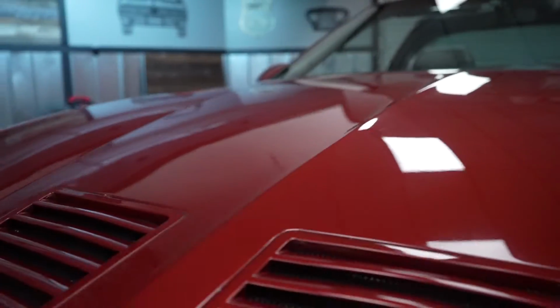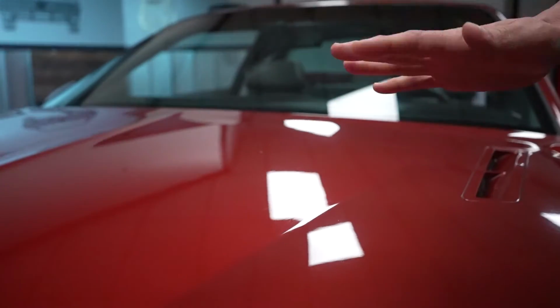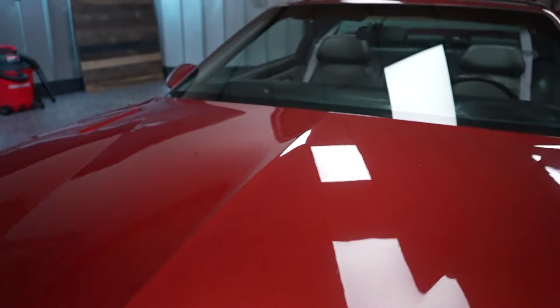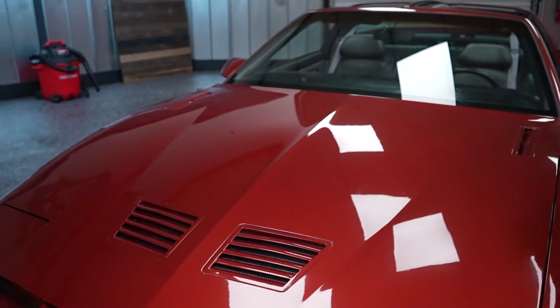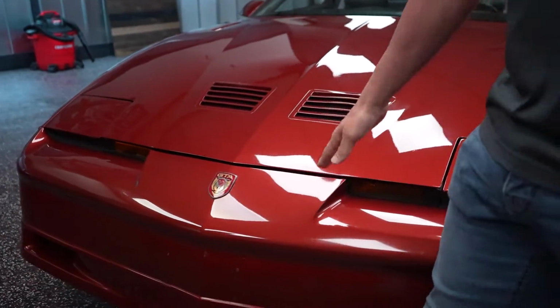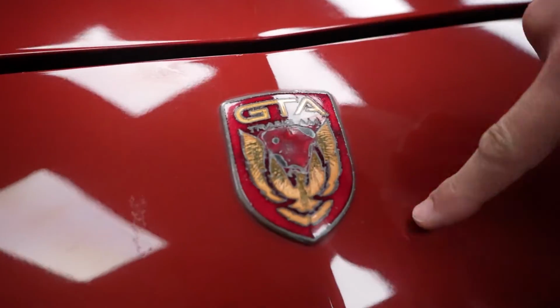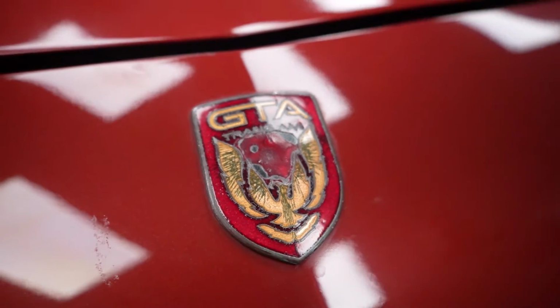So let's get started here with the hood. Everything on the hood up here looks good. The paint is not perfect, but presents very, very well. I'll show you a couple areas in the presentation here. Starting with your GTA badge up front, it's not perfect. Looks like the original one to me.